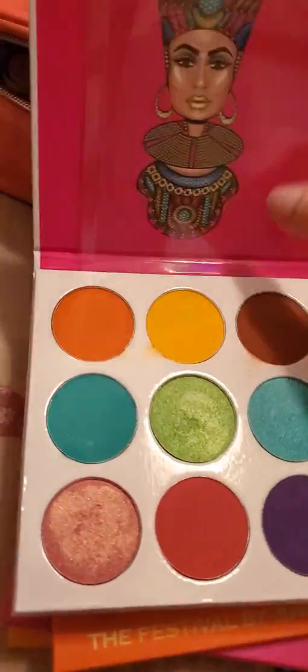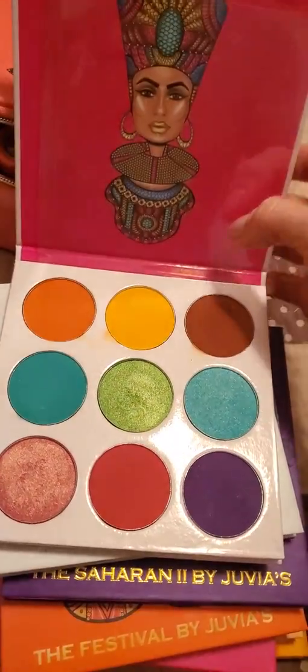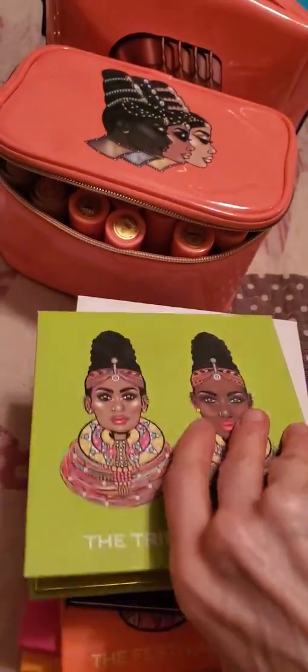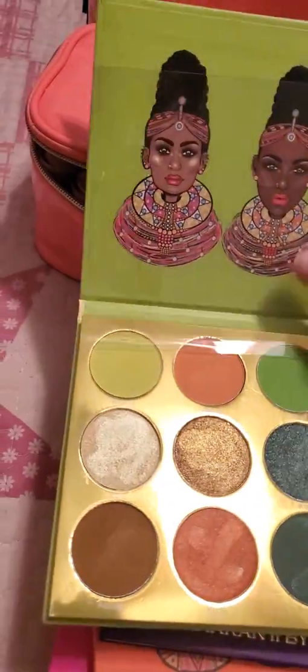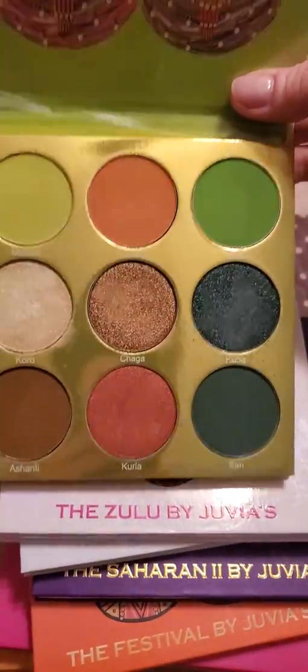The Zulu. I got this one because of the yellow. I think that's a really pretty yellow. It's like a highlighter kind of yellow. And I've really gotten into the oranges and the reds, so I've been wearing a lot of those lately. And I got this one for the greens because I didn't have a lot of greens.